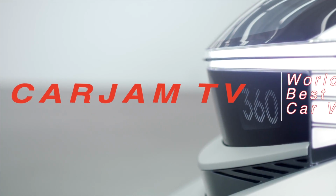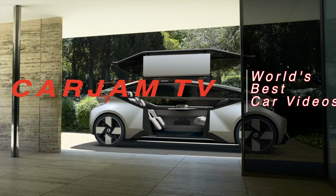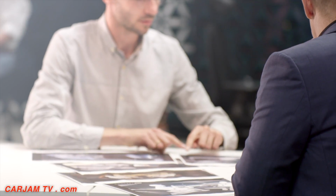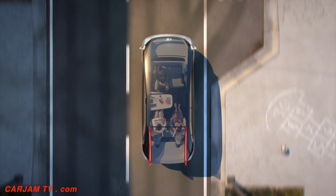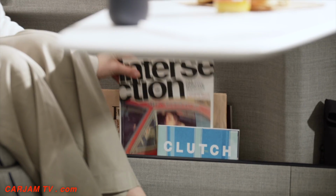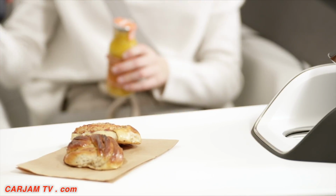So the 360 concept is based on a single platform. It's also based on a single exterior design. What we've looked at is 4 different interior scenarios. A vehicle, for instance, that is your commute to work. So it picks you up in the morning, takes you to work, you have breakfast and enjoy watching the news.